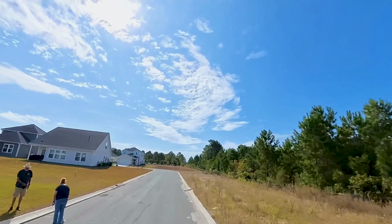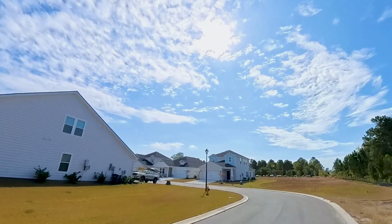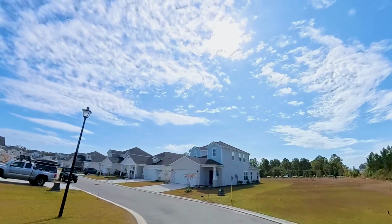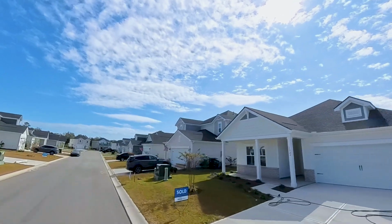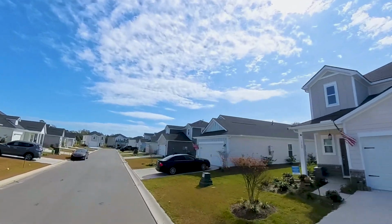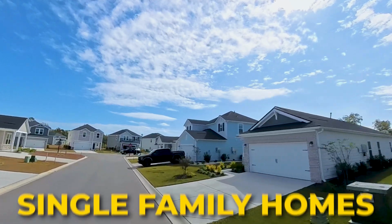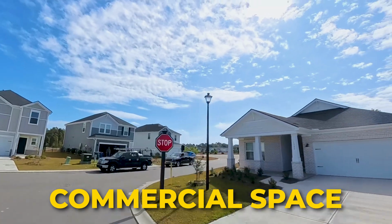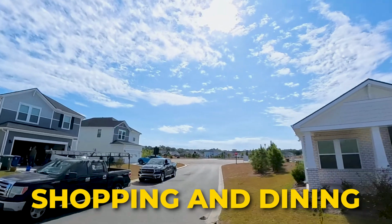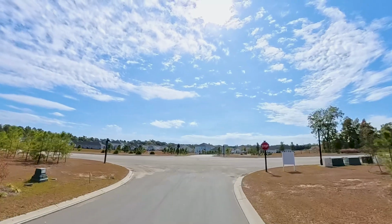Now, they are starting another planned development that is a multi-use development that was just approved this summer. It's actually right outside of this community. We're going to take a look at that land here in a minute at the end of this video. That's going to have apartments and townhomes and maybe some single family homes, but it's also going to have commercial space as well. So you're going to have some shopping and dining right outside this community, literally just minutes away.